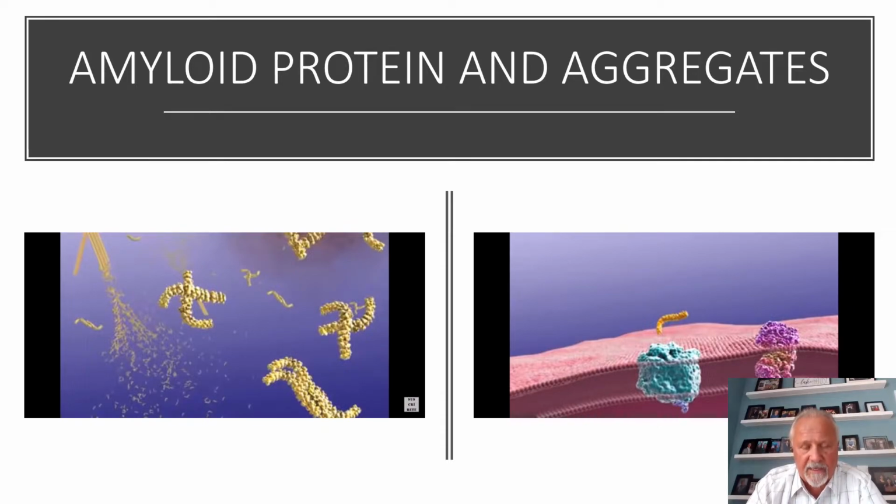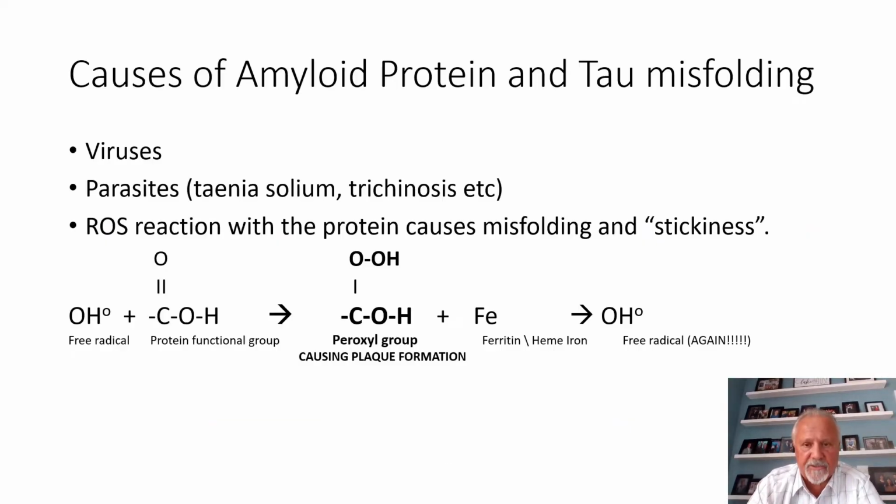Now, we have two angles. We have a non-invasive technique that I'm going to show a demonstration of here shortly, but we also have an oxidative stress treatment through Volasta that also stops the misfolding of those proteins. And I'm going to go through a little bit of chemistry here. Causes of amyloid protein and tau misfolding.